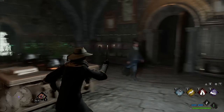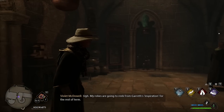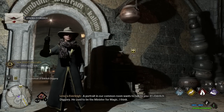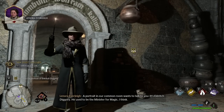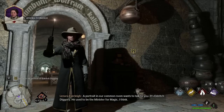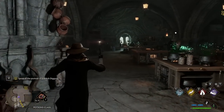Weasley seems nice. He seems really nice. Oh, my robes are going to reek from... He said you can't brew a potion just anywhere. I found one earlier. Let me go show it to you guys. A portrait in our common room wants to talk to you. Oh. It's Eldritch Diggory. He used to be the Minister for Magic, I think. I didn't know Cedric Diggory had important relatives.